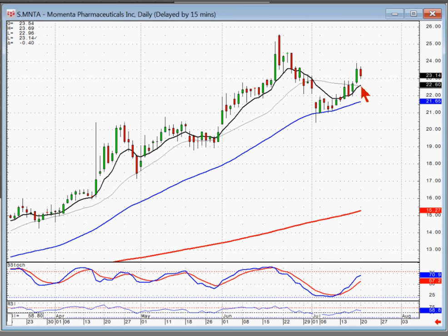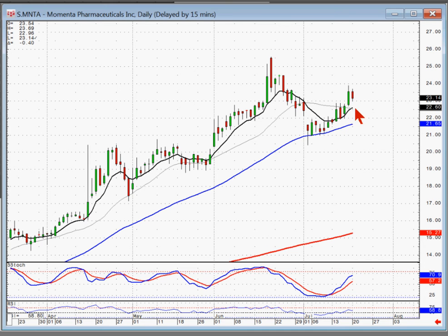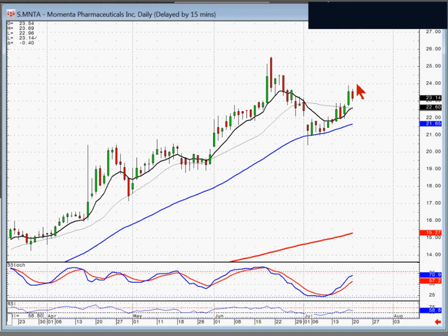Now, could it come back and close below the T-line? Definitely. But you're buying based on the probabilities that this chart pattern is telling us we're heading up. So I would rather let the chart tell me what to do. And if it closed back below the T-line, the chart's telling me it's not a very strong move. Get out of it and go on to something else.